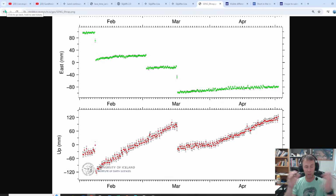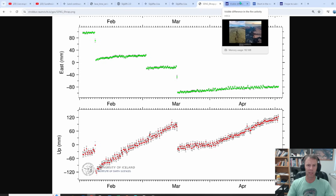And of course, the big question we'd all like to ask is, well, how long will that persist? When will this reach its threshold? How much uplift can be accommodated before the system is at its breaking point and that magma has to be moved somewhere else? Is it going to move into the subsurface? Is it going to move to the surface and cause a new vent to open up? And those are all questions that I don't think anyone can really address at this point.